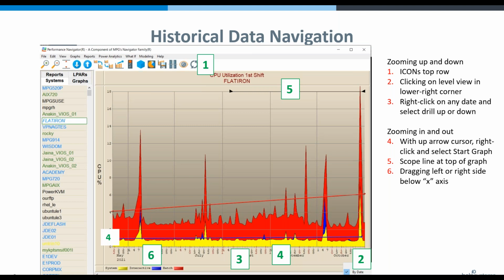It's just having this historical data. Right. And then we get into navigating the GUI, coming back to it. There are different things you can do with the product. You'll notice across the top where you have the one, these are the various icons that you can click on to move and get into different features of the product.